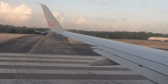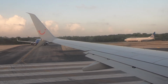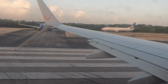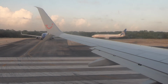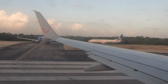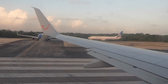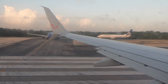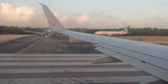Southwest, there's Copa, and I got the one wrong again. It's Avianca, whatever. Oh, there's a WestJet landing over there, and it's time for us to take off. Still waiting for some reason. Taking off from Cancun to Winnipeg.